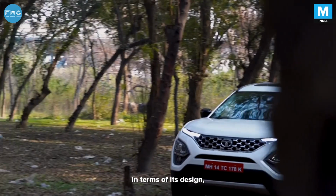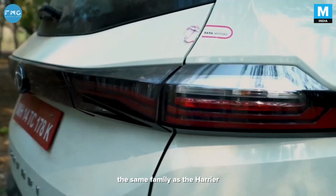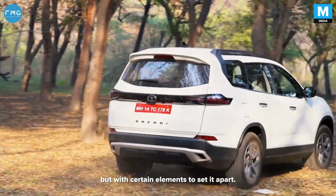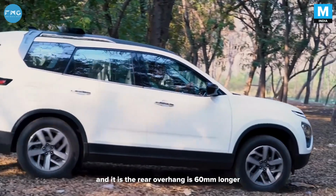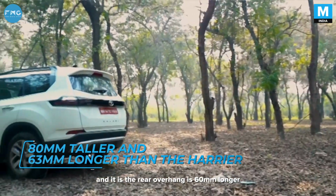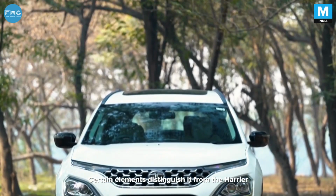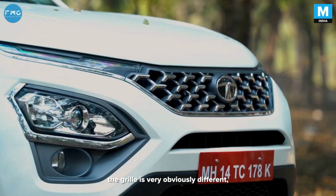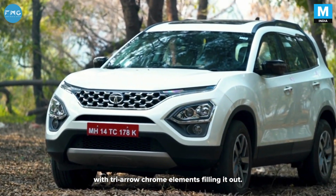In terms of its design, the Tata Safari looks like it has spawned from the same family as the Harrier, but with certain elements to set it apart. The car obviously looks longer, and it is. The rear overhang is 60 mm longer to accommodate the third row of seats. Certain elements distinguish it from the Harrier. The grille is very obviously different, with tri-arrow chrome elements filling it out.